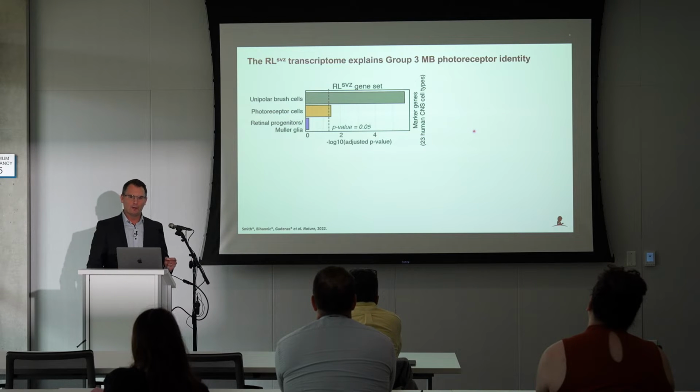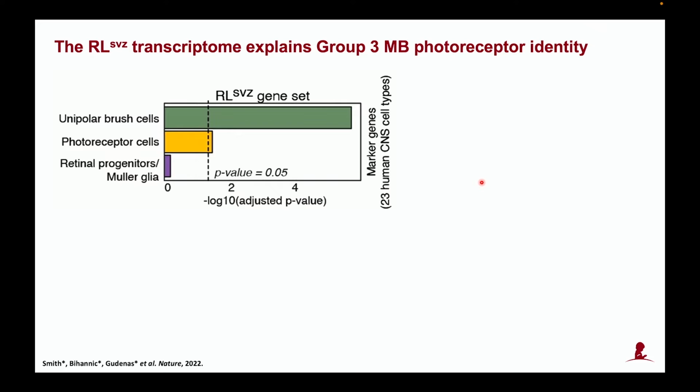So we want to learn more about the RLSVZ and what it does, what are the genes that are expressed, and what do they mean, how do they align with medulloblastoma phenotypes and profiles. And so the next exercise we did was we took that discriminatory gene set of the rhombic lip subventricular zone and we queried those genes for their expression profiles in the Human Cell Atlas project. So it's a big database, many different efforts ongoing to define the transcriptional landscape at single cell resolution of all human tissues. And so by taking that gene set that defines the rhombic lip subventricular zone, throwing it at the Human Cell Atlas, we get two cell types back.